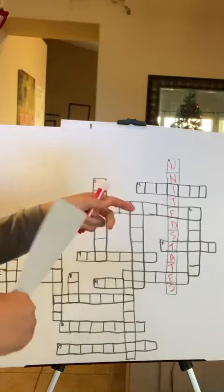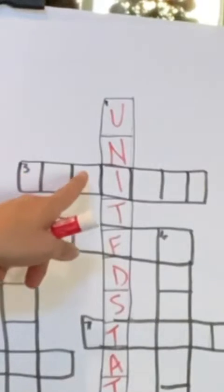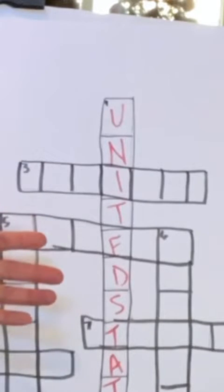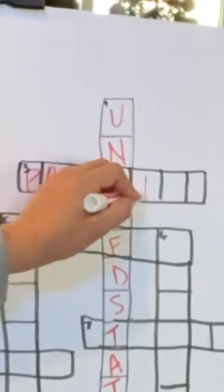Okay, let's just kind of follow along. So three across. It's 7 letters, and the I's right in the middle. Three across says world's largest ocean. So what ocean is it where Hawaii is and where Pearl Harbor happened? What ocean is that? The Pacific, right. Yes, Pacific.